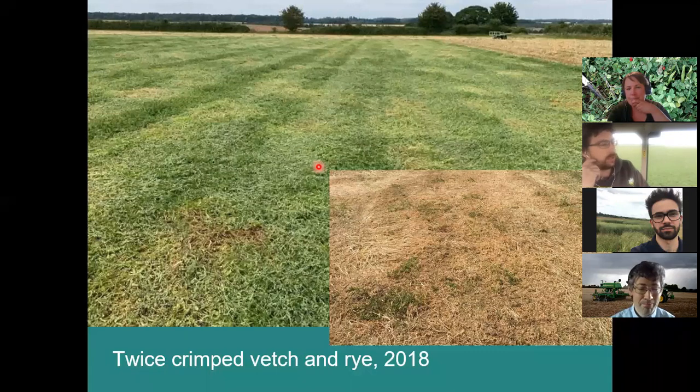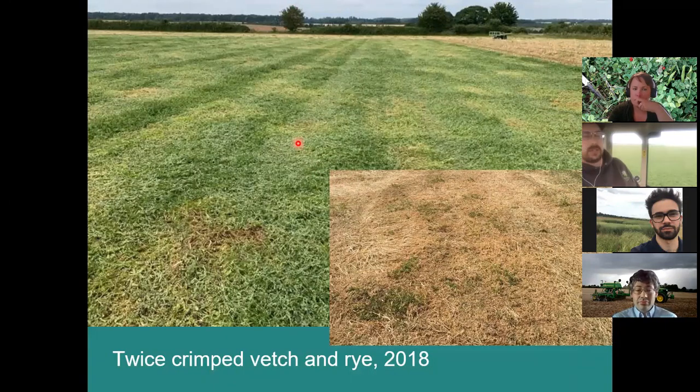Well, yeah, we play around with the crimper. I'm afraid we still fall back on the plough. It's about the time between the crimping and the next crop. Normally when we're crimping vetch, it's probably the end of this month. We then probably won't put a wheat crop in until October at the earliest, so it's what we do over that period.